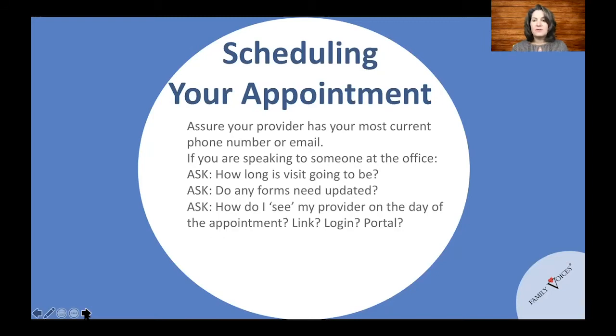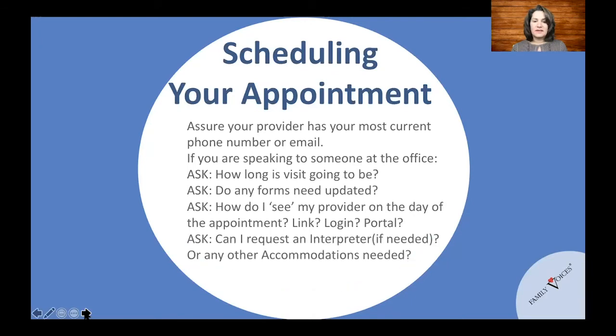How do I see my provider on the day of the appointment? Will you be sending me a link? Do I have to log in to a portal, or how will I access the telemedicine appointment? And last but not least, can I request an interpreter if you need that? Or do you have any other accommodations that are needed for you or your child? It is crucial that these accommodations are mentioned at the time of scheduling the appointment so that arrangements can be made for interpretation or other accommodations.